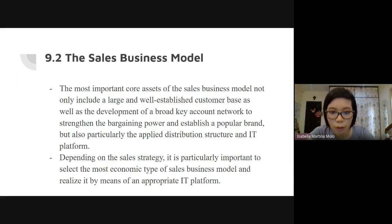The most important core assets of the sales business model not only include a large and well-established customer base as well as the development of a broad key account network to strengthen the bargaining power and establish a popular brand, but also particularly the applied distribution structure and IT platform. Depending on the sales strategy, it is particularly important to select the most economic type of sales business model and realize the needs of an appropriate IT platform.